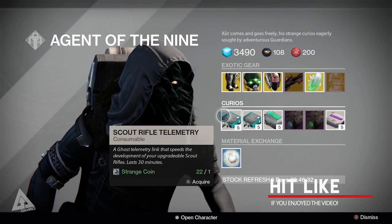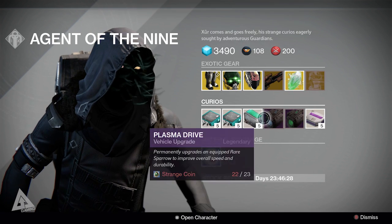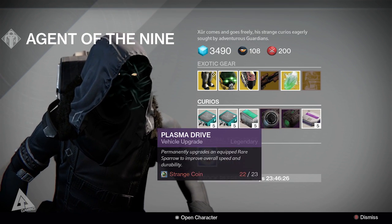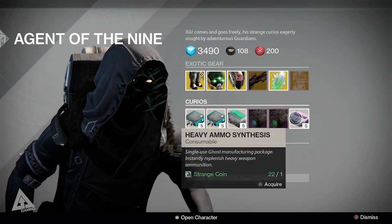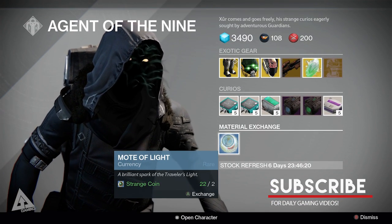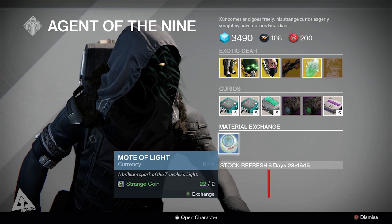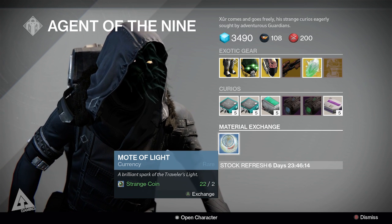Then moving down to the curios. First up, your calcified fragments this week are for the scout rifle, the hand cannon, and also the shotgun. You then have a plasma drive and an emerald coil, and obviously the heavy ammo synthesis. And once again, if you are running low on motes of light, which I actually am because I've been trying to get the perfect roll on my sniper rifle, then you might want to pick some of these up. 2 strange coins will give you 1 mote of light.